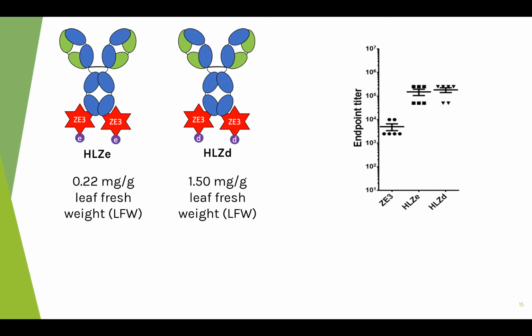On the graph over here, endpoint titers, you can see that we compared the antigen alone, marked ZE3, to the ZE, which is the full-length epitope RIC, to ZD, which is the short epitope. What we found is that the results for both of the RICs were highly similar with no statistical difference, and both of them were higher than ZE3 alone.